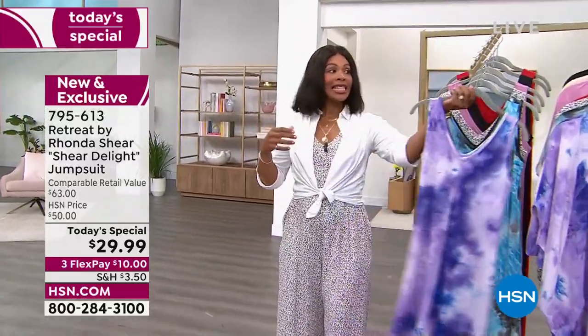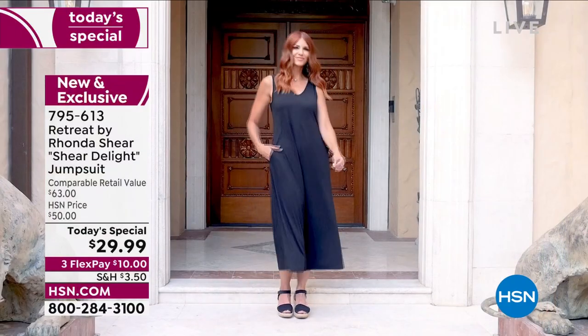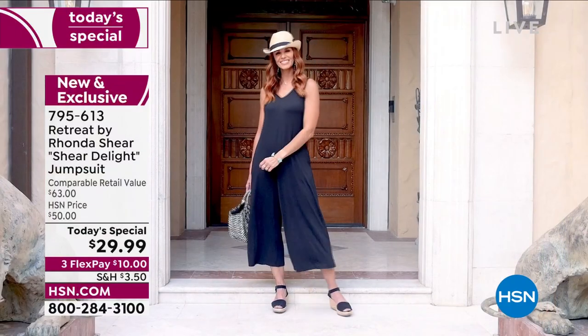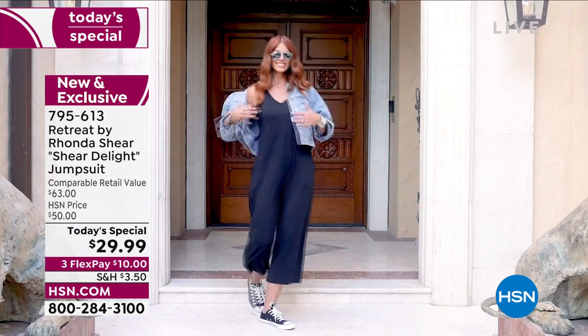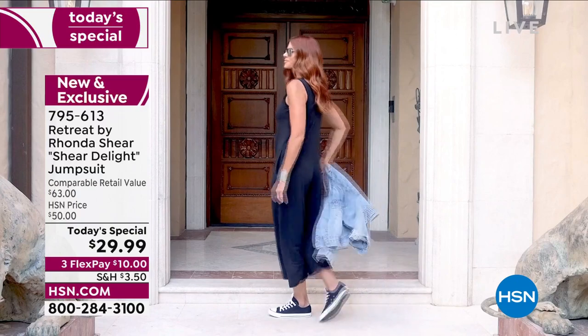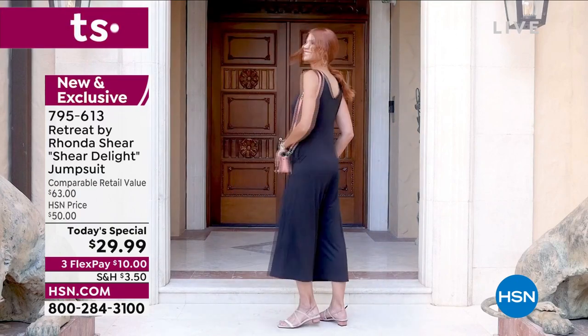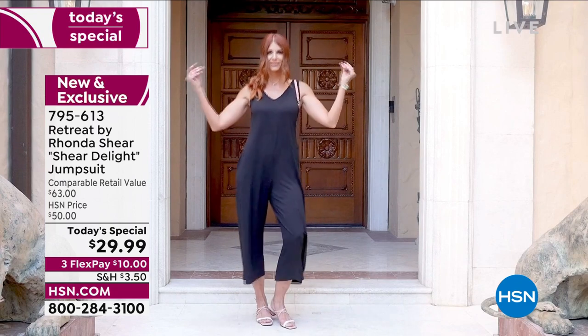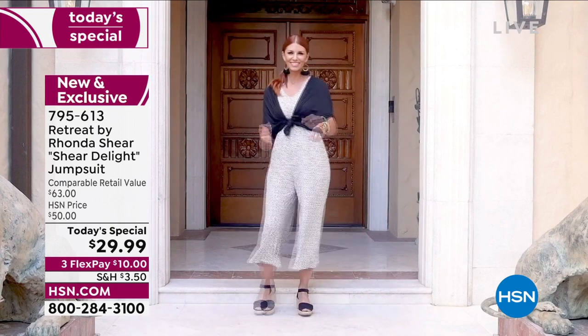And go ahead and get the size that's going to be right for you because these are made to be generous. They're not a tight fit. This is not a bodycon kind of thing. These are a few different ideas or style suggestions on how you're going to wear this. And it's the same jumpsuit. She changed her shoes and her accessories. She has on the same jumpsuit, right? This is the time to do it.